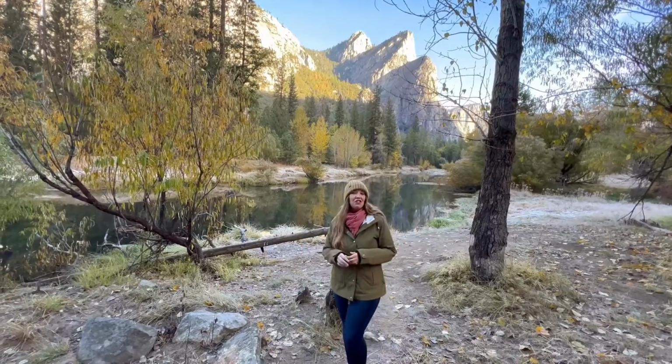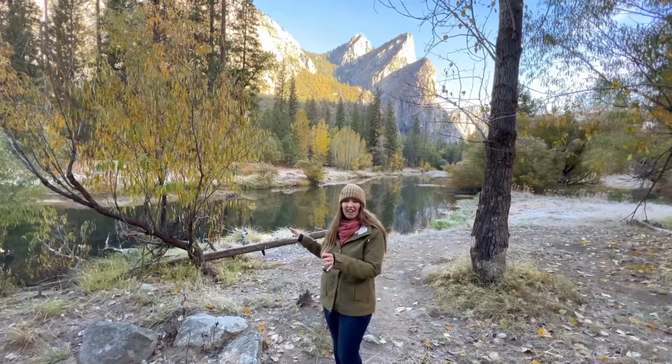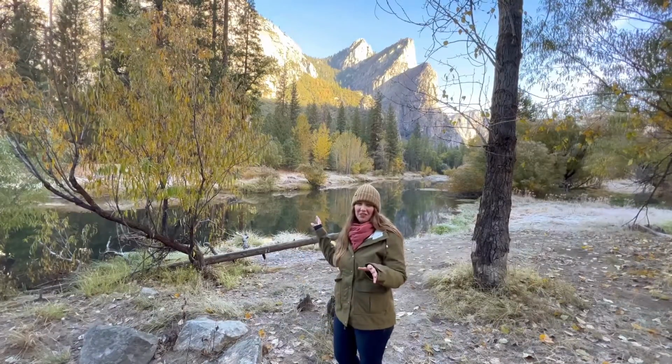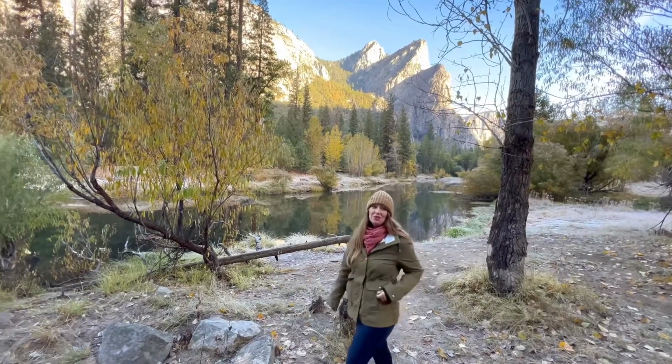If you're searching for some fall colors in the valley without the crowds, this area along the Merced is perfect. Looking upstream, you've got great views of Three Brothers, and to the left, the profile of El Cap reflects beautifully in the water.